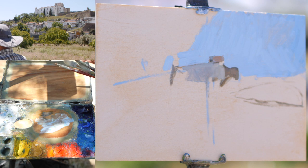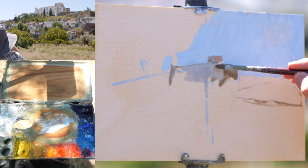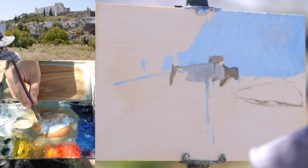An advantage to painting something that you can see from your window, and you know what's going to happen, is I know that this little white line here on the tower is going to creep up and become more of a triangle. I think it'll be more interesting than this long straight vertical line that we have right now. So I might just put that in.